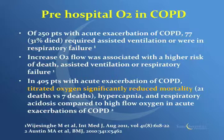77, 31% died. They required mechanical ventilation or they were in respiratory failure. And they showed that the increased O2 flow rates given to them were associated with a higher risk of death, as was assisted ventilation or respiratory failure. In 405 patients with an acute exacerbation of COPD, if the oxygen was titrated, mortality was reduced. 21 deaths versus 7 deaths.